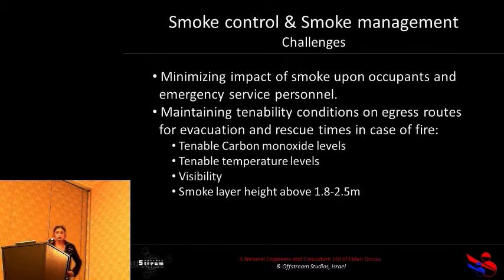When you're looking at the other issue, smoke control management, the challenge at hand is trying to minimize the impact of smoke upon the occupants inside the area. Although underground garages do not usually hold a large number of occupants, they still do. And when these people are at the premises, we need to keep them safe and away from the smoke. The second thing is maintaining tenability conditions when those people need to egress and when the people from the rescue team come inside to deal with the fire.